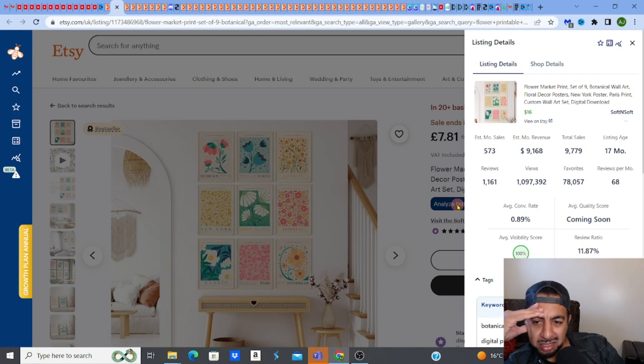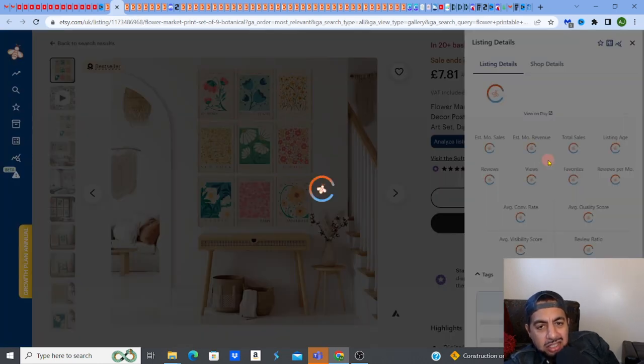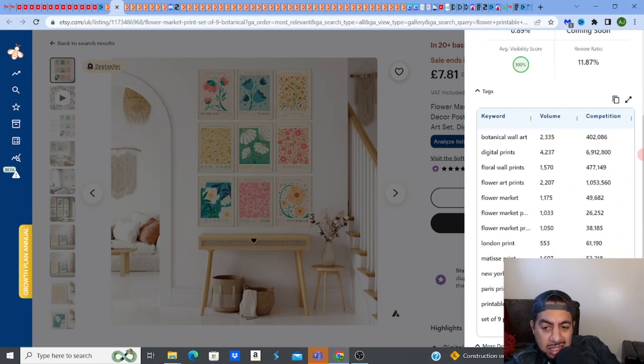Right, so this one makes 9,168, this one listing, right? Fantastic sales because it ranks highly on many keywords. Now, the good thing about when we analyze something using EVERBEE, let's say SEO software, is that when I click the analysis, I like to check what good sellers do. And I look and see what they're ranking for or what their tags are. So you can see that their tags are a lot to do with flower.